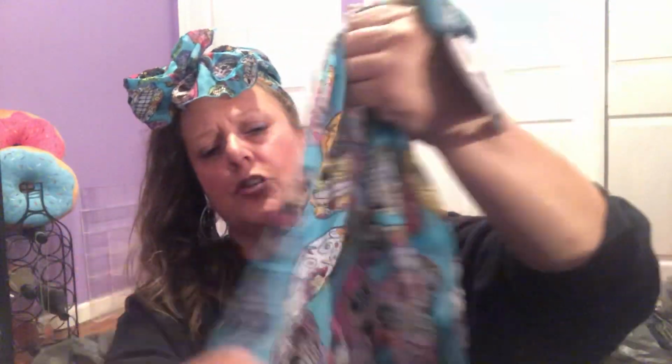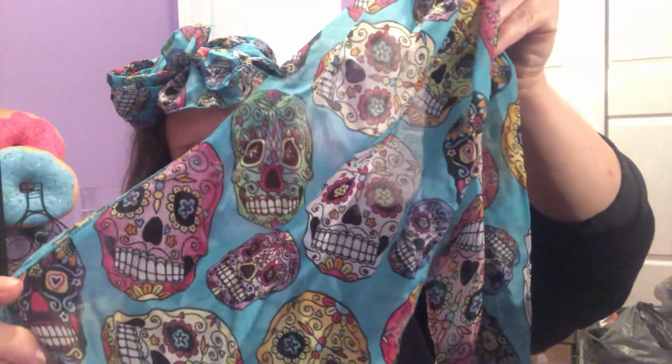I'll open it up here a little bit so you can just see. It is so pretty. Look at all the colors. They're absolutely adorable. These are hitting the sales floor at the DTs and bam, they're gone in a heartbeat, because everybody's looking for the Sugar Skulls. They really made a comeback this year. They were very popular last year. So if you can see them, grab them. All right, so there is the scarf.